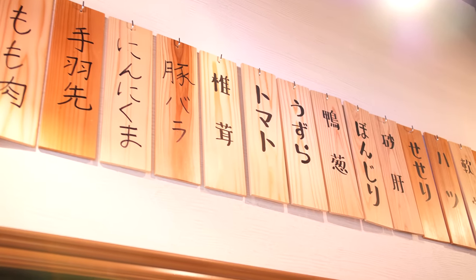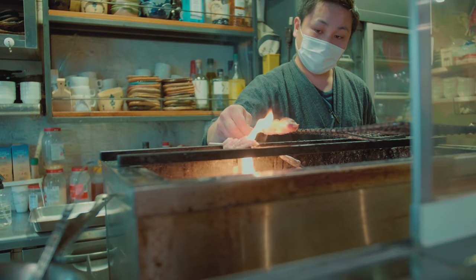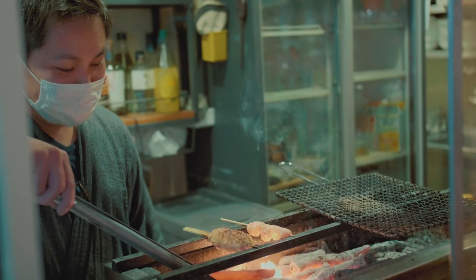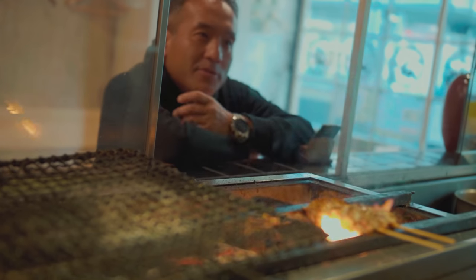So the best thing about eating at a yakitori restaurant is that you can actually see what's going on the grill right in front of you. And I just like watching the chef cooking because he's so concentrated on the grill and on the chicken, looking at how much the oil is dropping, and he decides the perfect moment that they should serve to the customer.